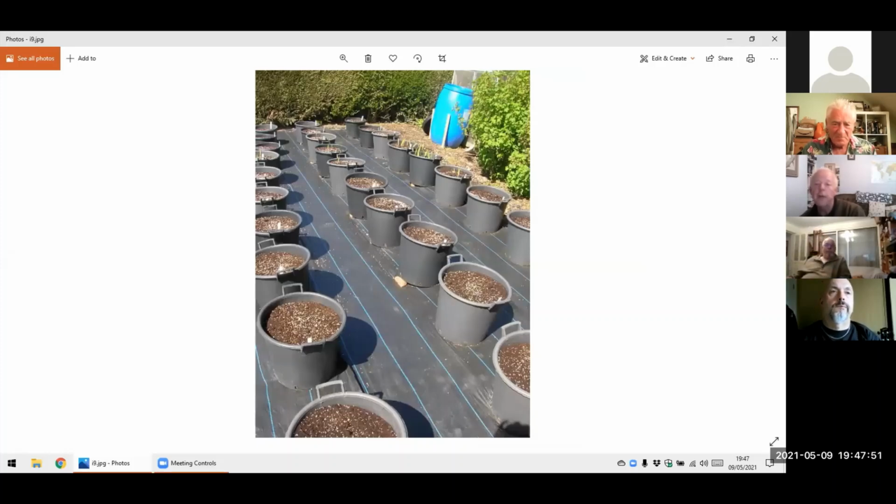And interestingly enough, I went down and put my next lot in this morning, and it was almost too wet to plant any at all. I did actually get away with it, but we had so much rain this last week and yesterday in particular that there was a fair old bit stuck to the boots when I finished.